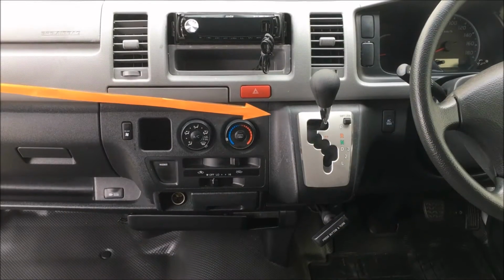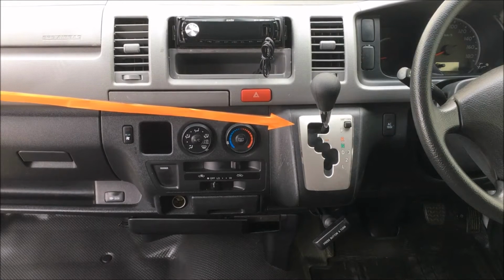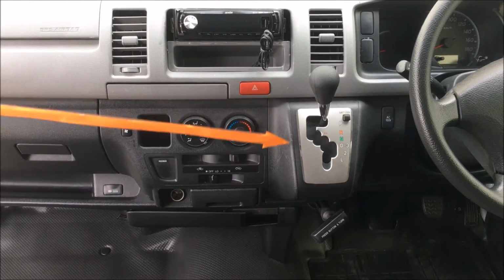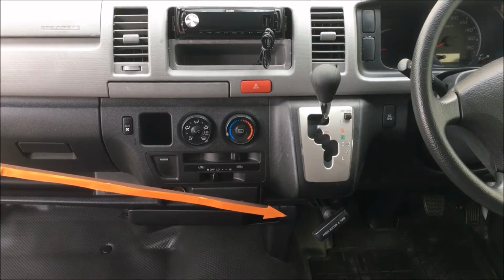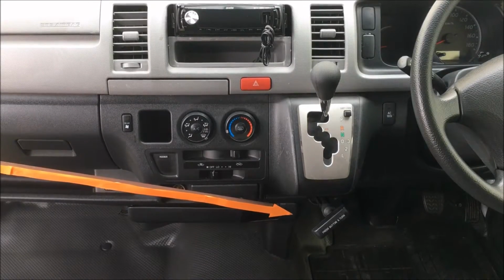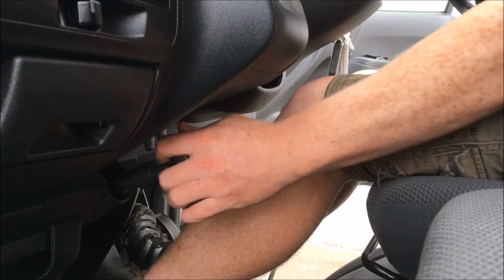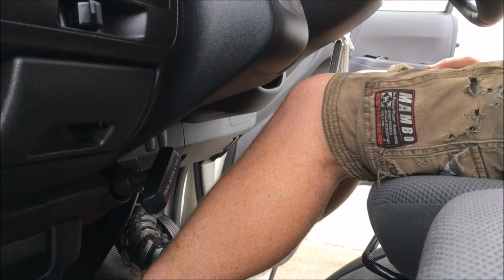In the front of the van, the most important feature is your transmission. It's an automatic transmission. Below that is your handbrake. To release the handbrake, simply press in the button, twist to the left, and push in. To engage, simply pull it back.